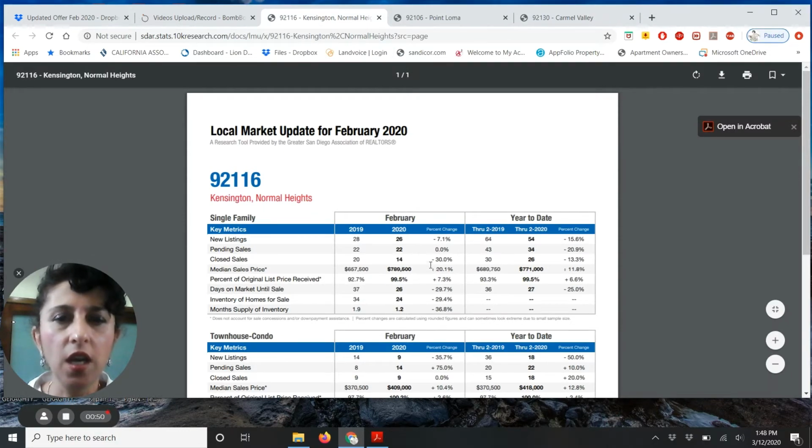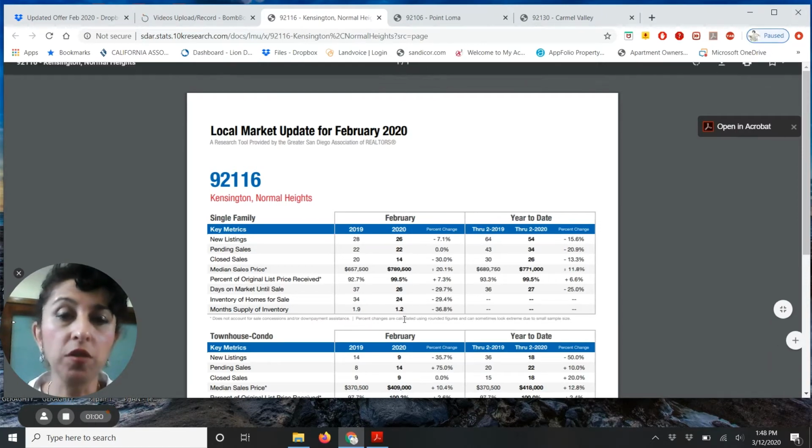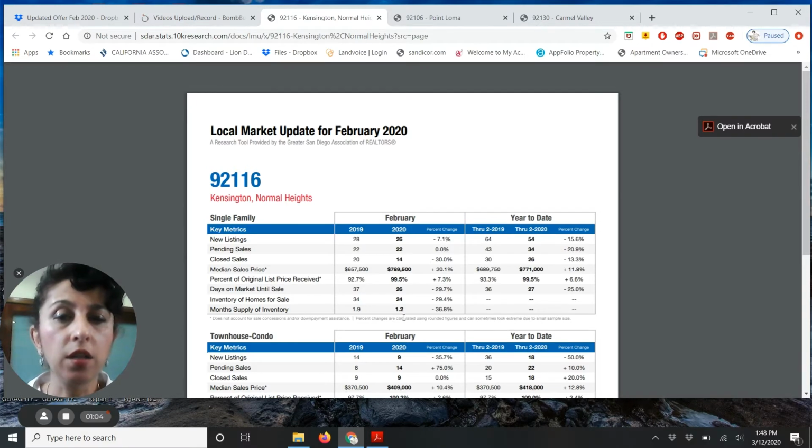As you can see, the story this year is lack of inventory. As you can see, we are at almost 1 month supply of inventory, which is actually very low. The healthy market usually has about 3 to 6 months worth of inventory, and as you can see, we are in severe shortage of the inventory.